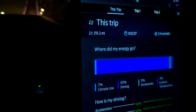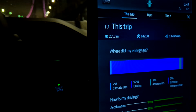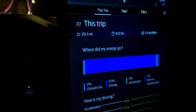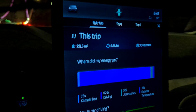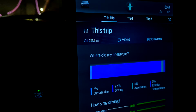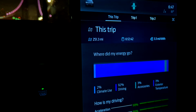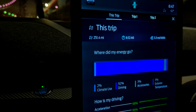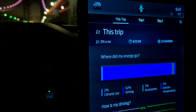Interestingly, the Apple Maps estimate is just a little bit off. We're at 3.3 miles per kilowatt. We're at 251 miles so far. Total of 6 hours of driving. Could really use a break.